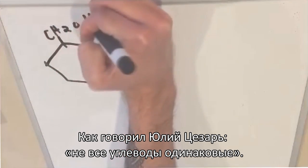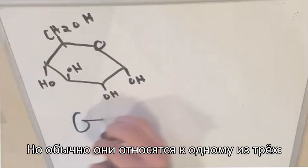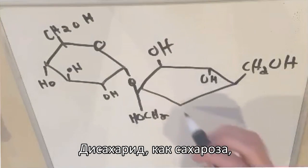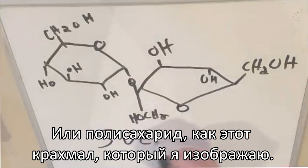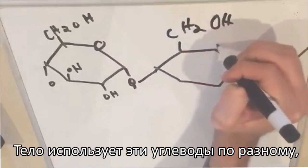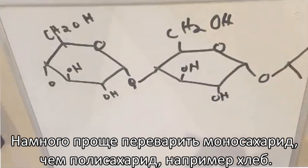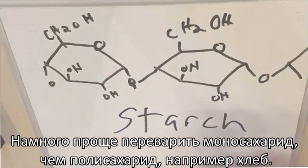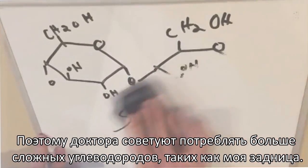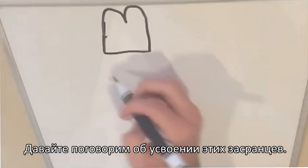In the words of Julius Caesar, not all carbohydrates are the same, but they're typically going to be one of 3 things. A monosaccharide like this glucose right here, a disaccharide like this sucrose here, or a polysaccharide like this starch I'm drawing. The body digests these carbs in different ways. It takes a lot less effort to digest and absorb a monosaccharide than it does a polysaccharide like bread, which is why doctors recommend that most of your carbs be complex carbohydrates, like my asshole. Let's talk about the breakdown of these bad boys.